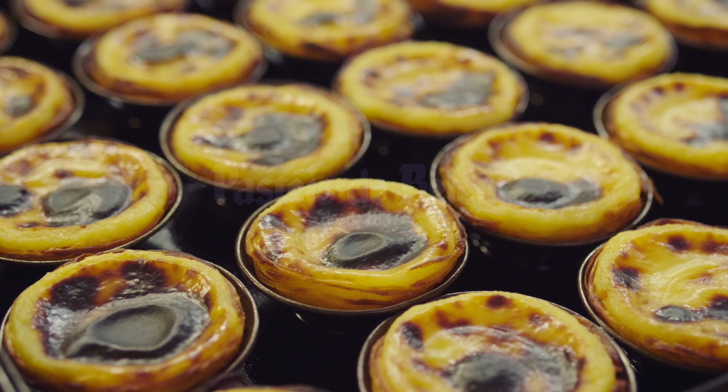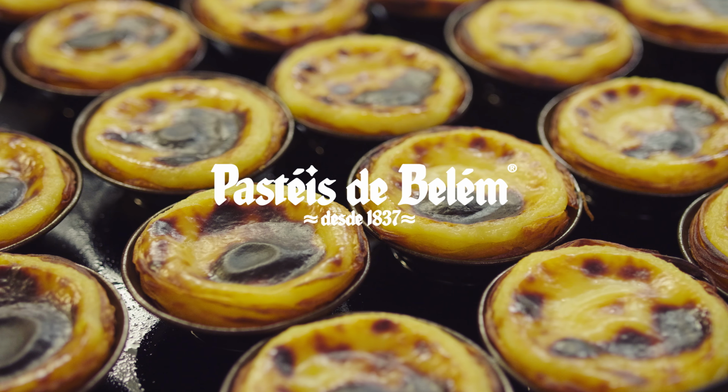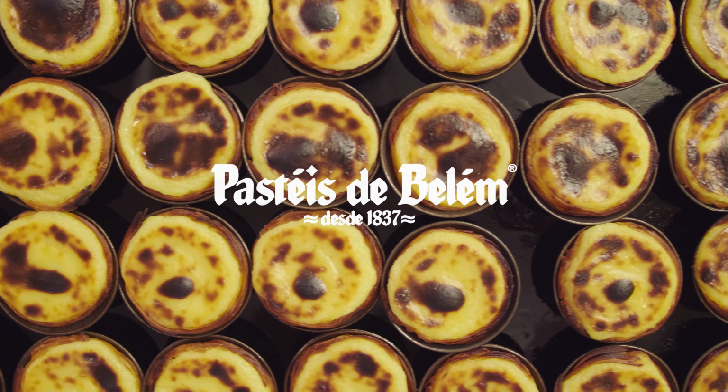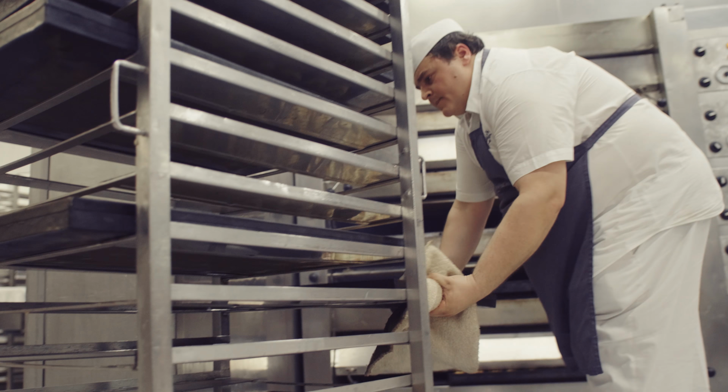Pastel de nata is the most traditional Portuguese cake. You will find it in every Portuguese coffee shop in Lisbon or around the world. Pastéis de Belém is very similar to the pastel de nata, visually very similar, but with a very different recipe. It's easier to explain if you try one or try the other.